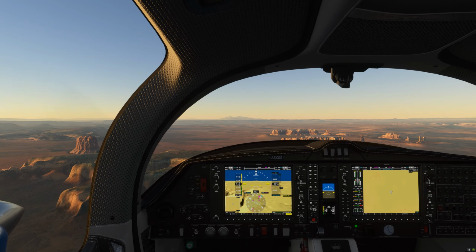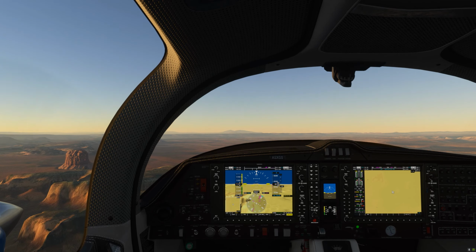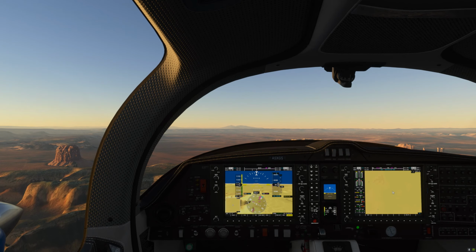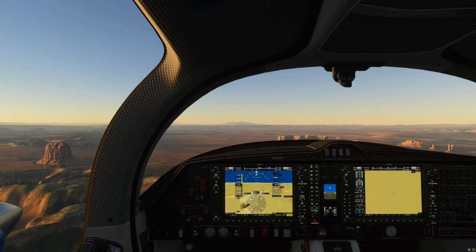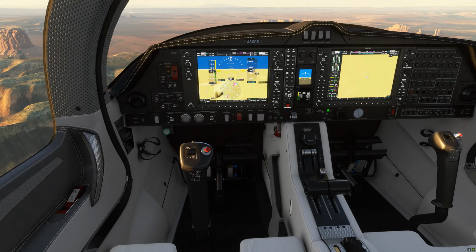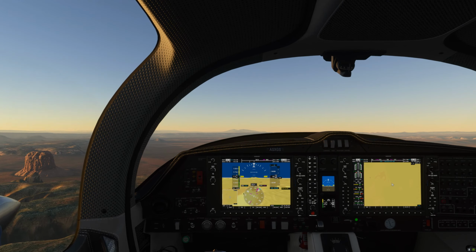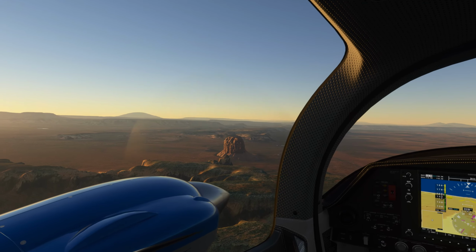Okay, now I've got some speed. Too much speed. Yeah, this adjustment, I mean, wow. The levers don't do much. There we go. Back in the green.